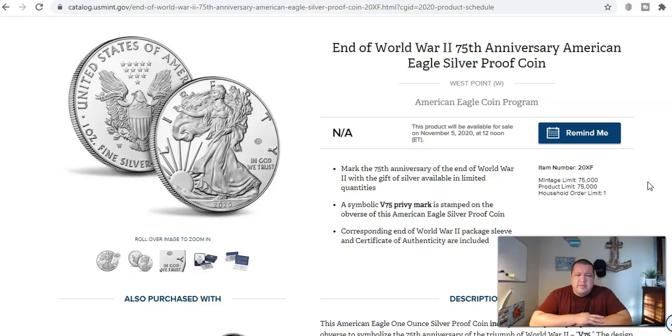Unless some of the big companies that buy into this stuff. I can name a few, but we'll just keep that on the down low. But yeah, I'm expecting about a day and a half sellout. It wouldn't surprise me if it was a little bit longer. And that's all because it's restricted because of the household limit. You could only order one per household per address.